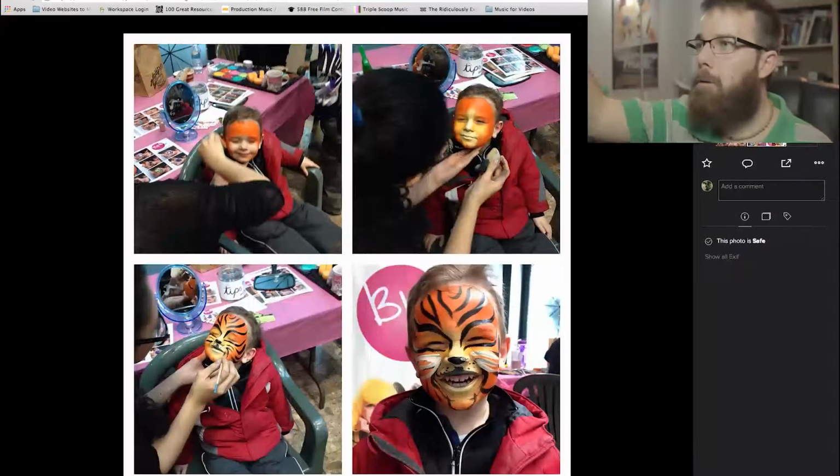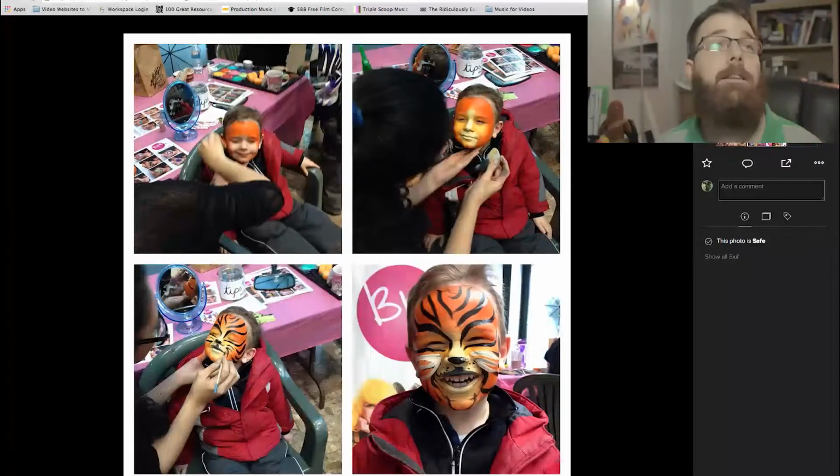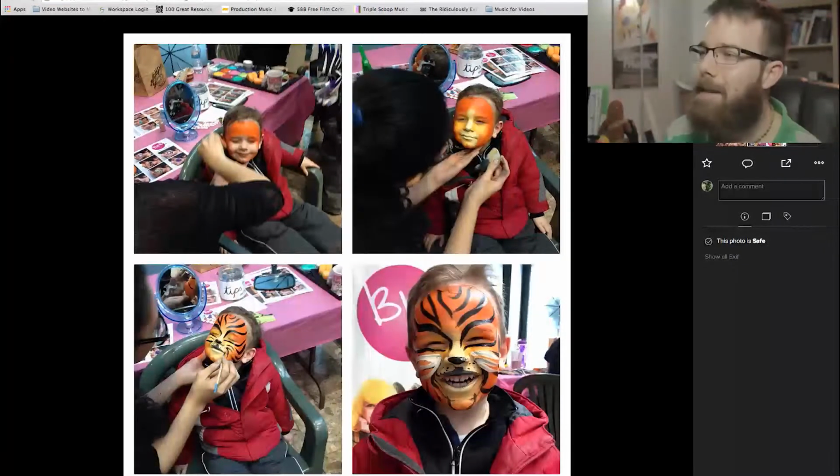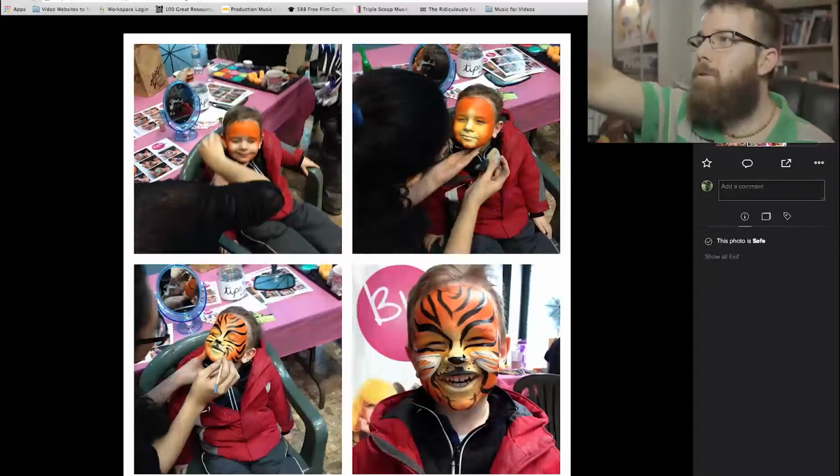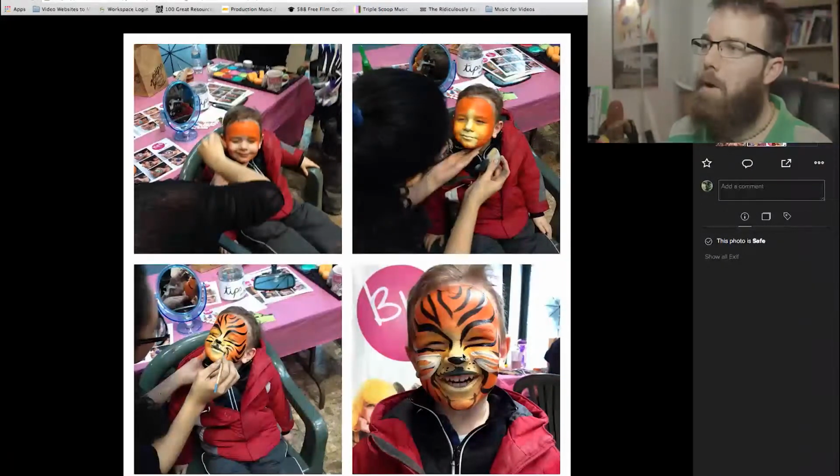Putting all the process of getting the face paint on the kid here. That's great. Even this one, the finished product, even that centered with the 3 around it would be really cool as well. But this, it tells a story, and that's a cool thing that you can do with one of the apps on your phone.